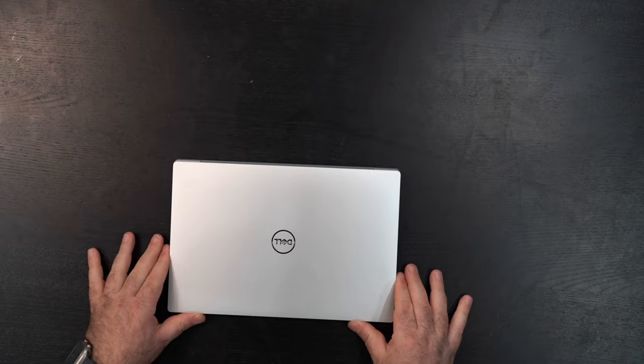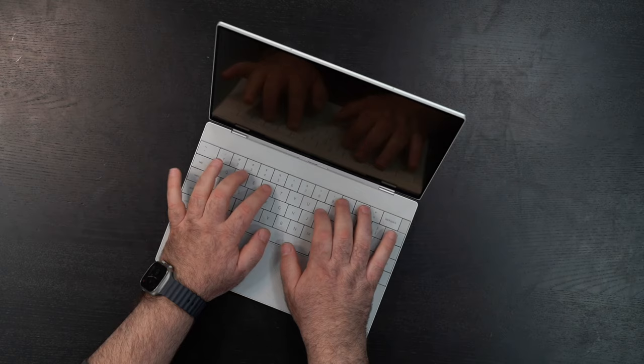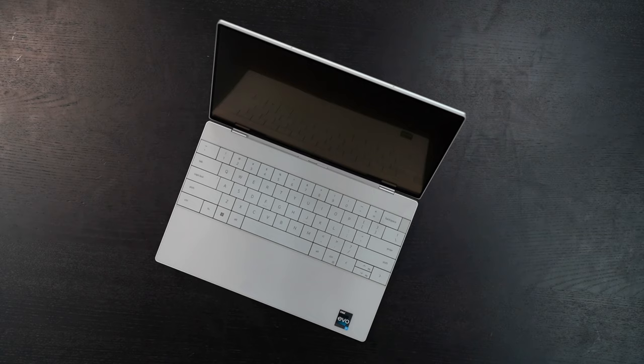Okay, and this is the keyboard. Let's give it a listen. Very nice, very nice. All right, let's check out the port selection.